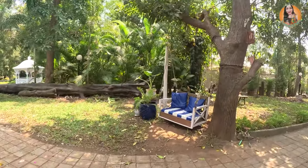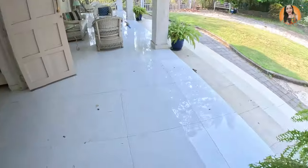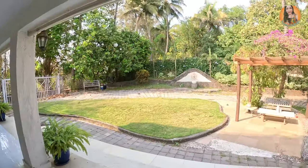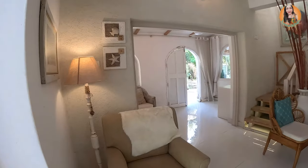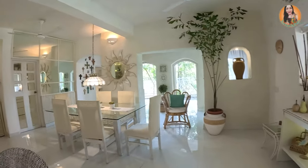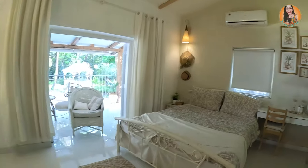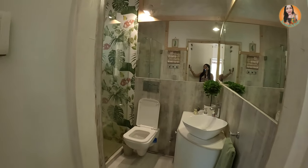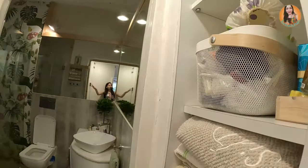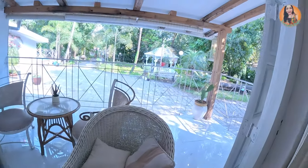Another sweet swing. Let's explore Sidde's villa now. Ye garden hai iske samne, and this is the entrance. Huge living room, dining area. There's one bedroom here, wardrobe. Towels, shower caps, hair dryer, comb, everything's there. Outside balcony.